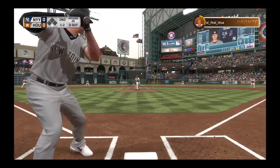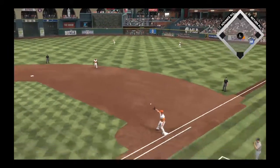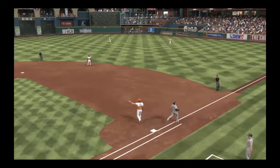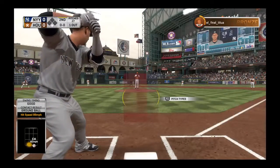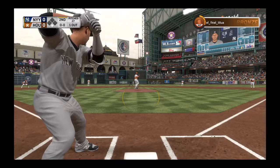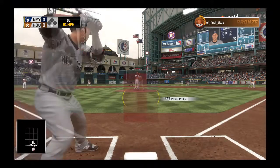He'll try again, 1-2. Now a changeup is bounced to second. Fielded cleanly. Throw to first will be in time, and there's one gone here to start the second. Here now is Asdrubal Cabrera. Second baseman Asdrubal Cabrera. And that slider's almost in the dirt.